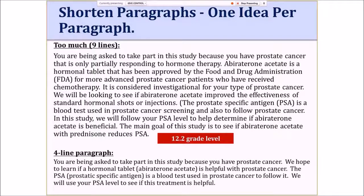And so the way to start simplifying that is: you're being asked to take part in this study because you have prostate cancer. We hope to learn if a hormonal tablet, the name of it is in parentheses, is helpful with prostate cancer. The PSA, which is what most people refer to it anyway, and you put the name in parentheses, is a blood test used in prostate cancer to follow it. We will use your PSA level to see if this treatment is helpful. And that goes from a 12.2 grade level to a 7.5 grade level.